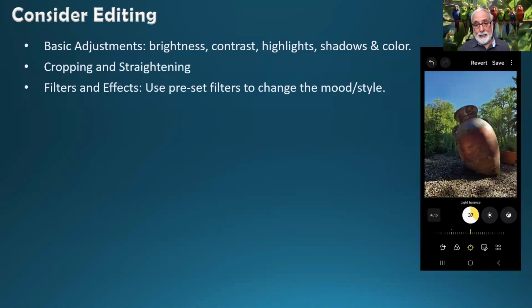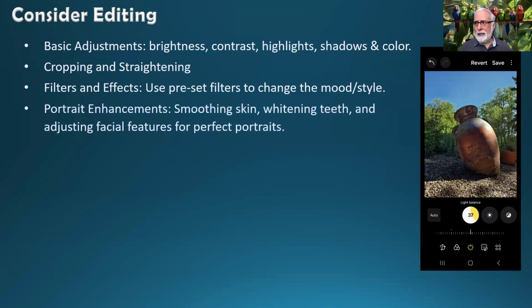Most phones have filters and different effects that you can apply to change the look or mood of an image. Some phones allow you to smooth the skin, whiten teeth, adjust facial features. There are phones now that will actually change a person's expression. So if you take a picture of three people and one of the people wasn't smiling, it'll put a smile on their face. They use AI to do this. Matter of fact, almost all newer phones today use AI to adjust and modify images.